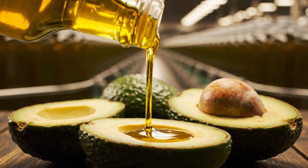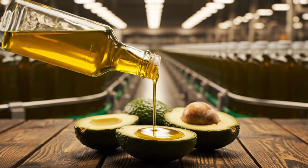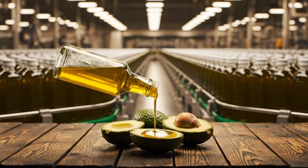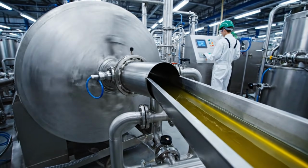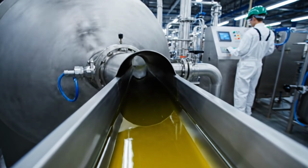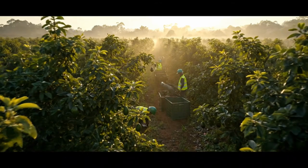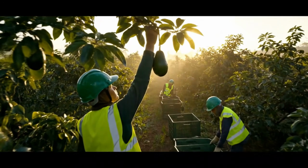This golden liquid may look simple, but producing avocado oil requires one of the most advanced food factories in the world. Every day, thousands of avocados are transformed into pure oil, using powerful industrial machinery. Every bottle of avocado oil begins here, in vast orchards where the fruit slowly matures under the sun.